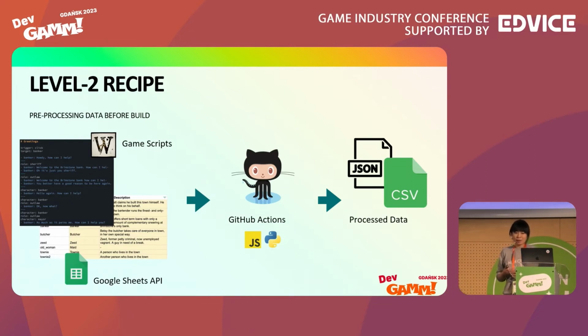And you can also integrate your workflow with a range of other services. For example, you can integrate Google Sheets, you can integrate Discord. This example is one of the workflows for Whispers in the West. Whispers in the West is a narrative game, and we have the game scripts stored in different GitHub repositories.